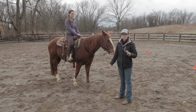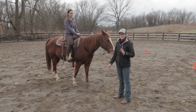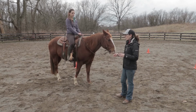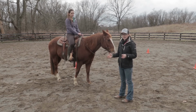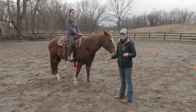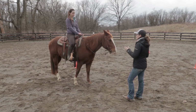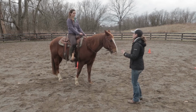All right, so we went over briefly the differences in your seat and your leg, but I really want to break that down and dig a little deeper in. So let's go ahead. We're going to start with differences in the leg, because I think the way that you use your leg is one of the biggest differences going from English to Western. So I think the easiest way to set this up, if you're going to turn left, how would you do that? What is your first thought?